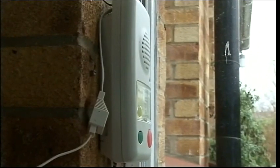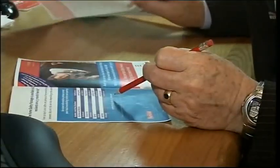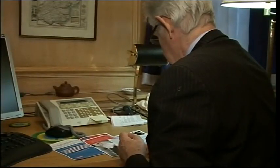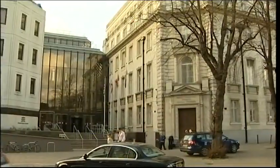Over the last year, Essex County Council has invested £4 million into their telecare scheme. It's also lowered the age for people to apply from 85 to 80. Now an additional 3,000 people are using it. The cost of telecare, for example, annually would be about £340 per person, as opposed to a cost of something like £20,000 for an individual in a residential home.